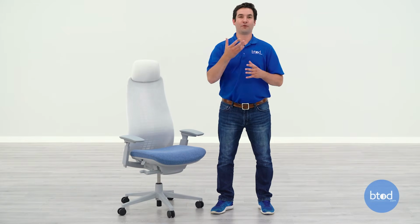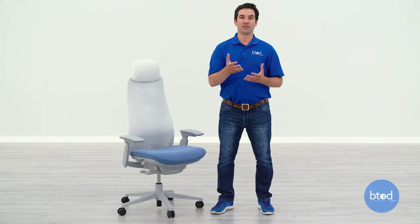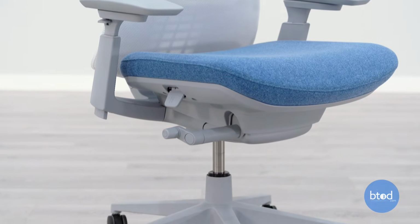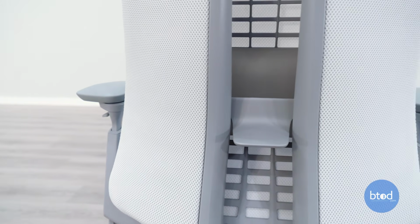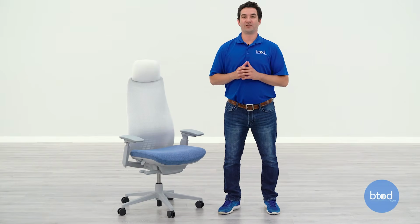And the last thing that differentiates the Fern's back from the other backs that we've looked at today is going to be the lumbar curve and the lumbar support. The backrest on the Fern has the most pronounced curve out of all of the chairs that we've looked at in this video, and it also has the most pronounced lumbar system. So overall, it is going to provide the most lumbar support and the most curvature in the back out of all of the chairs that we've looked at. If that's an attractive feature for you, then the Fern is definitely going to be a go-to out of the Haworth lineup.